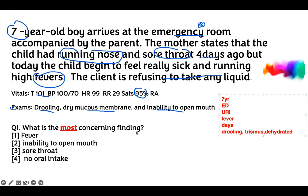So what is the most concerning finding? With all the symptoms that we have, which one do you think? This is a priority question, so you're looking at these things and asking which one is very concerning. Is it the fever that is concerning? Since this is the most concerning information they're asking us, we write our B sharp. B sharp means I'm looking for something that will kill the patient. We have fever here, so there's sepsis. I put sepsis here. Inability to open mouth, that's trismus. Why can't the kid open his mouth? It's because of the infection.